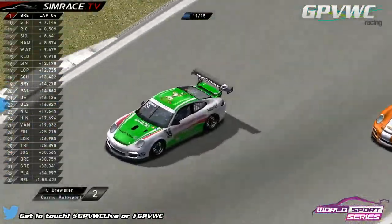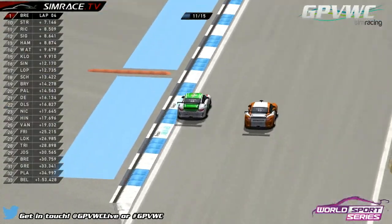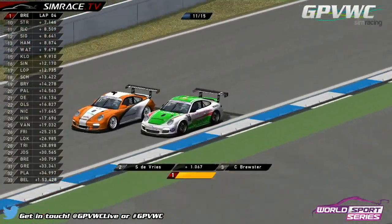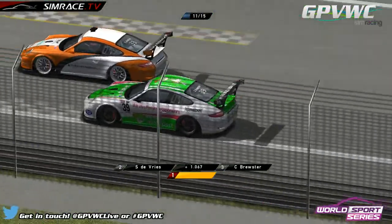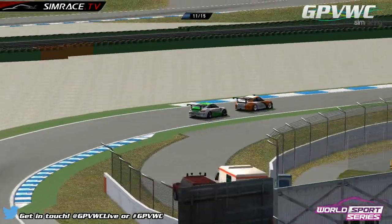And here comes Sven de Vries now. The American right on the back of Brewster. And he gets a much better exit through there, doesn't he? And that's P2 for the taking. Brewster, unfortunately, such as it is, all fair play in WSS, isn't it? And shuffle down to P3.